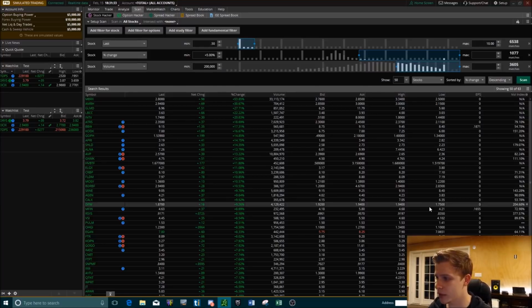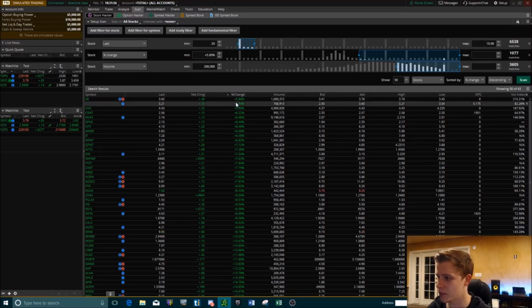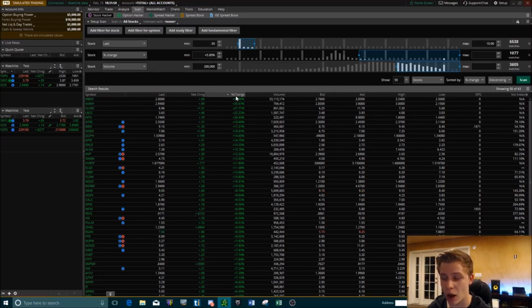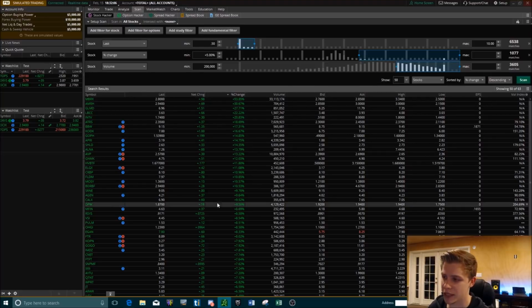Now what you can do is rank these by a few things. It's up to your own discretion. You can rank by the highest volume, and you can rank it by percent change. So let's just rank this by percent change, just by clicking the column that says percent change, and now you can see that we have a list of all the stocks that have gapped up the most on the day.